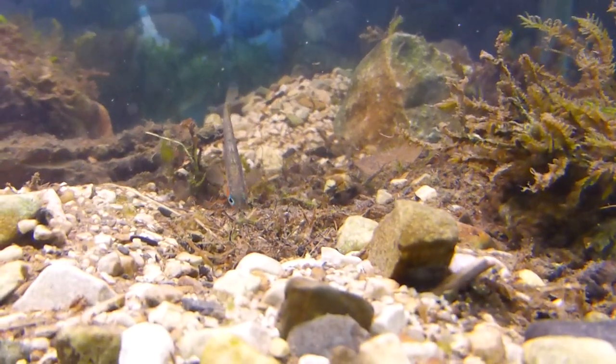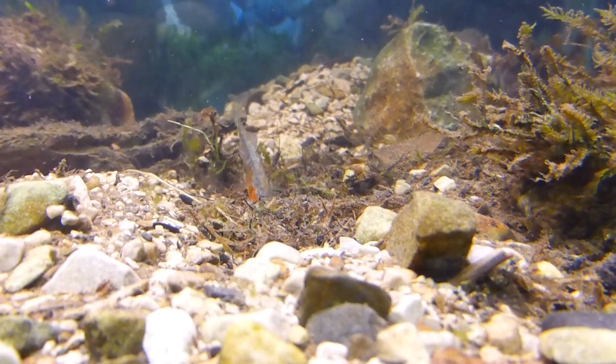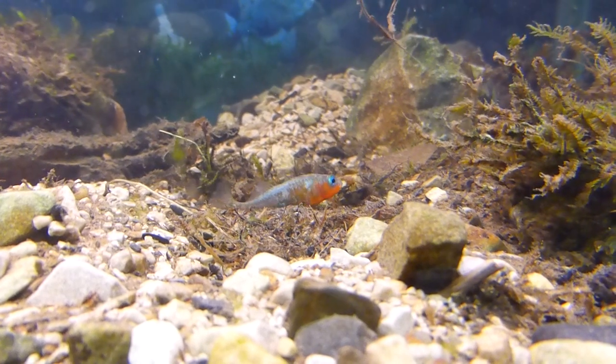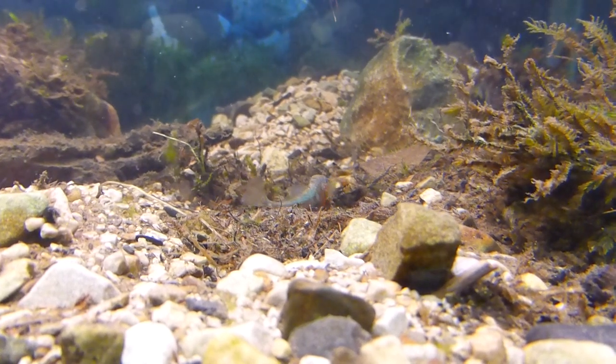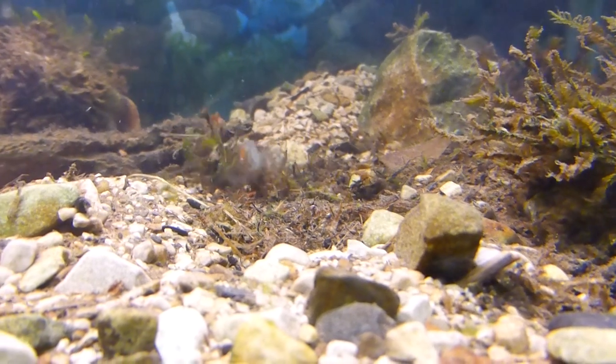Yes, he's putting stuff in his nest. It's amazing. And then he's packing it down with his fins, what he's just put in. Oh, yes.